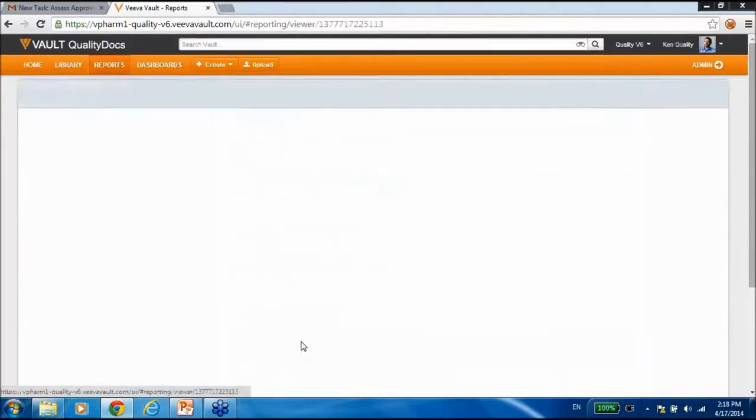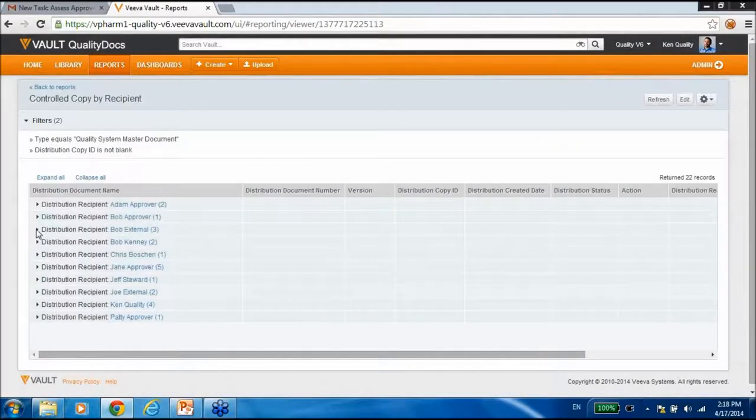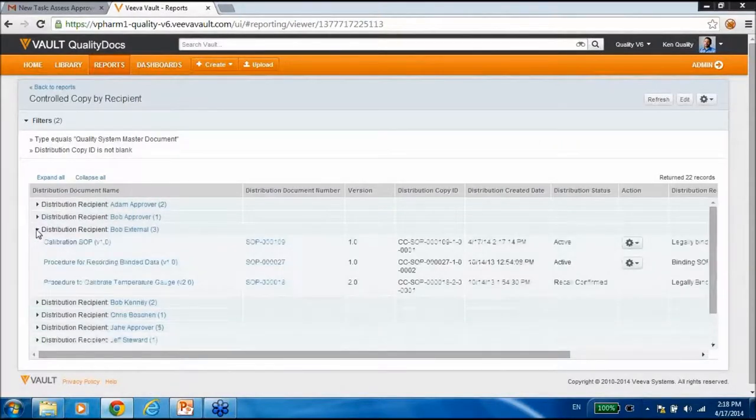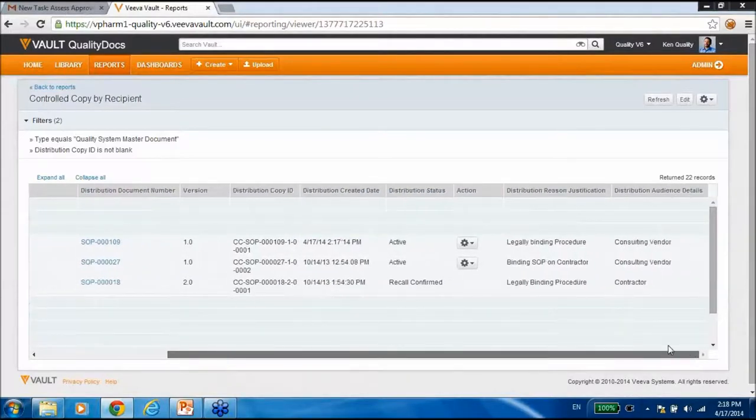This report here would be very useful to me in this case, because I could get an exact idea of what I sent out, and the who and the when. And notice how here's the one that I just sent out. It shows its unique number, when it was created, just recently here. And then I can also see things like the distribution justification and the audience details that I had typed in there.